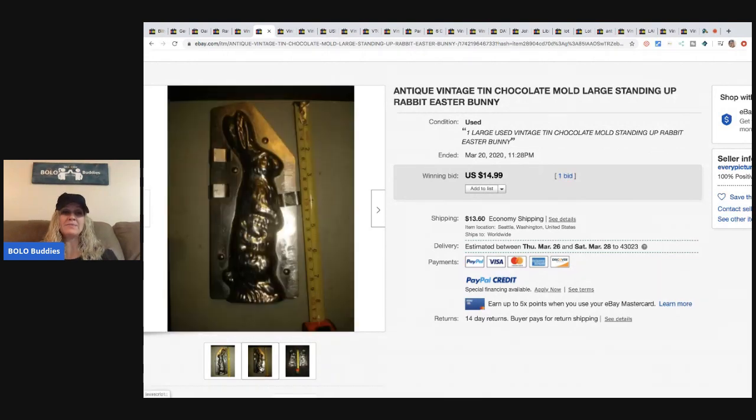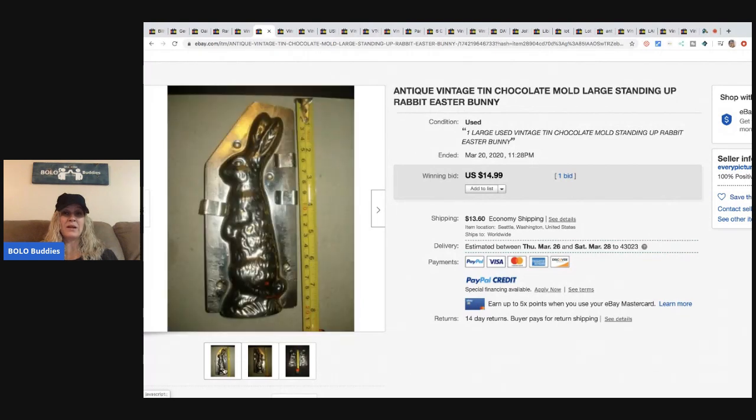So I am definitely going to pick up tins whenever I see them, especially if they're molds of shapes, like the bunny. There's Halloween molds. There's character molds. So definitely be on the lookout for those if you can pick them up cheap. Again, they range from bread and butter up to major bolos. It all depends on what you find.